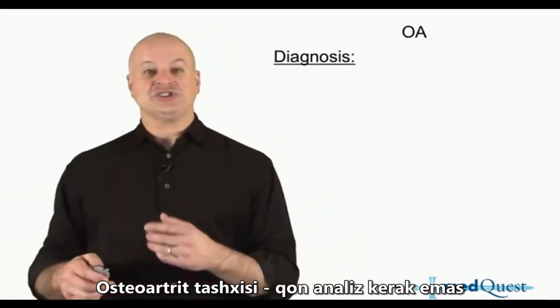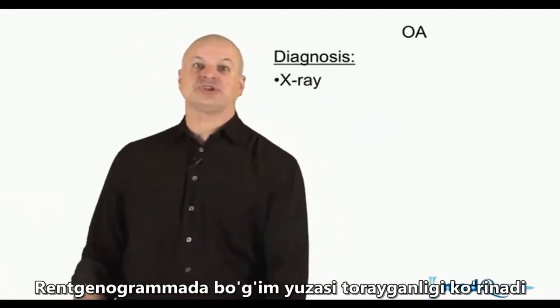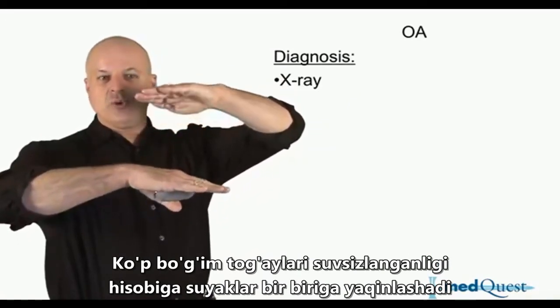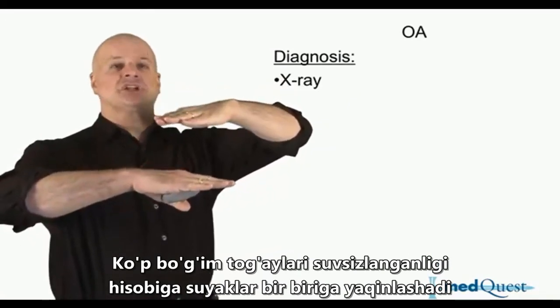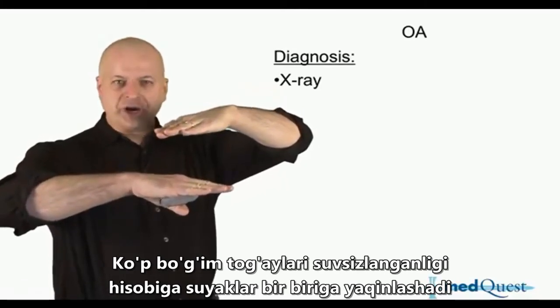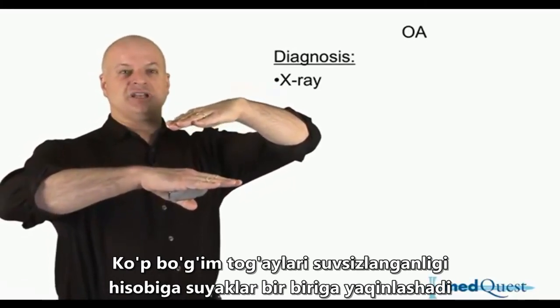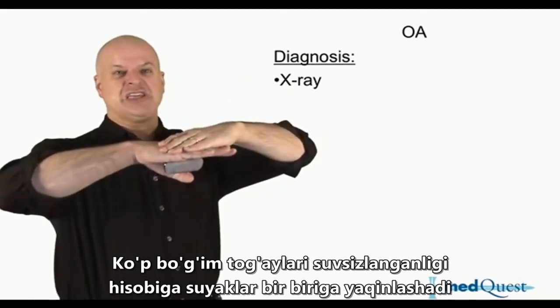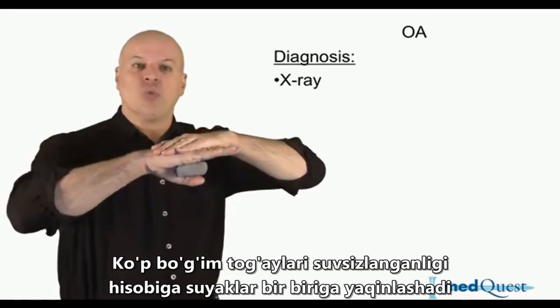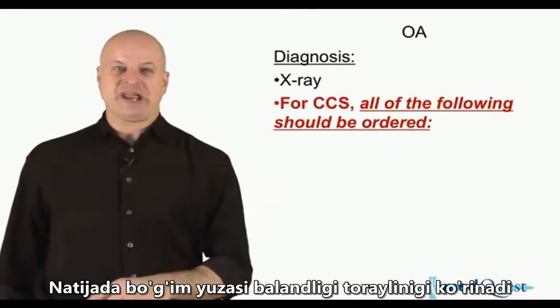Now, the diagnosis, there is no blood test. X-ray will show joint narrowing, because remember, what is articular cartilage made out of mostly? Articular cartilage is predominantly made of water. So if you lose the articular cartilage, it makes the bones look like they're close together because you're losing the water content. So you see joint narrowing.